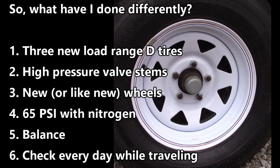Note that the new tires were also made in China. At the time I bought them, I couldn't find any 14-inch ST tires that were made anywhere but China. If you know of any that are made in the Western Hemisphere, please leave a link to them in the comments.